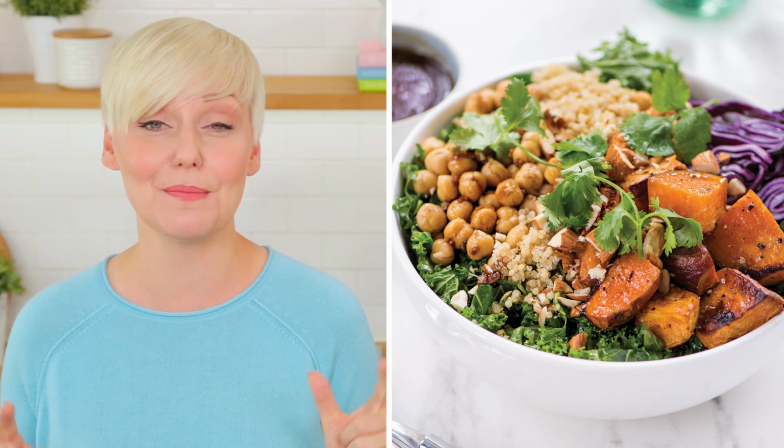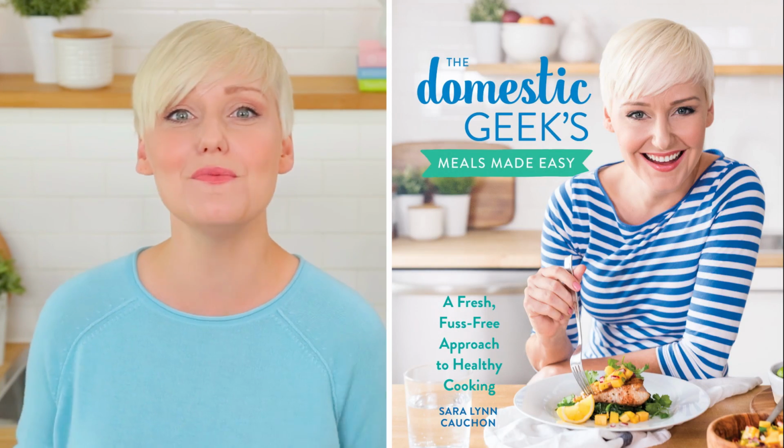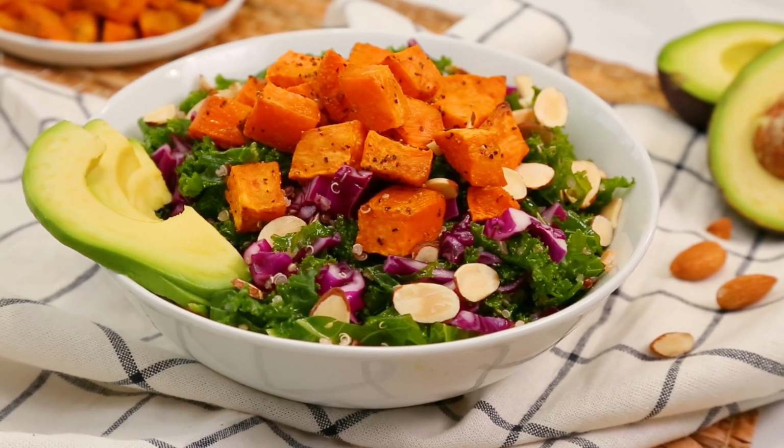This yummy salad is actually very similar to the delicious vegan power bowl I have in my cookbook, Meals Made Easy, which of course, if you haven't checked it out yet, I definitely hope you will. The only difference between the vegan power bowl in the book is that I use a balsamic vinaigrette instead of this apple cider vinegar vinaigrette. Both work really, really well and are super tasty.